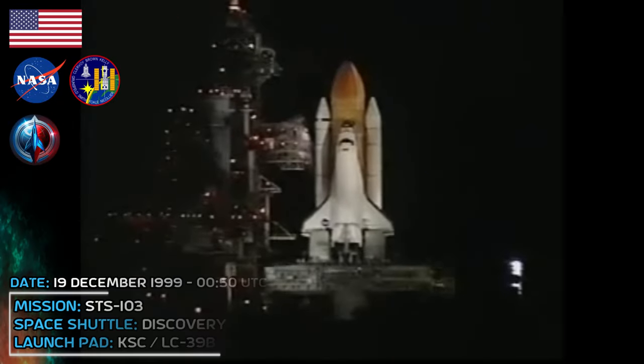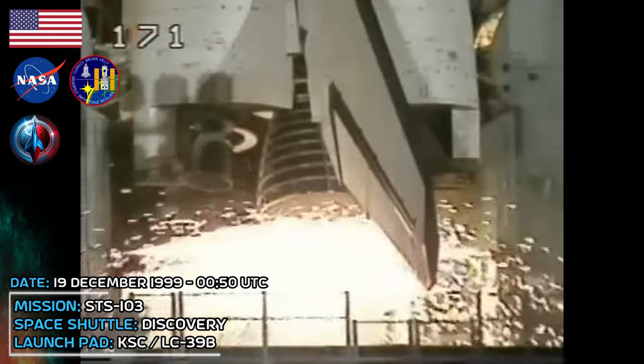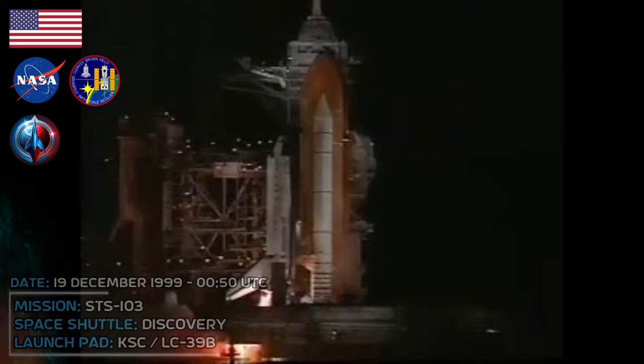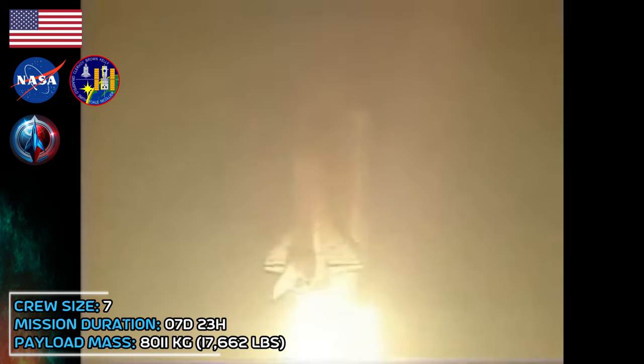12, 11, 10, 9, 8, 7. We have a go for main engine start. 4, 3, 2, 1. We have booster ignition and liftoff of the Space Shuttle Discovery on our mission to repair the Hubble Space Telescope as we venture into the 21st century.